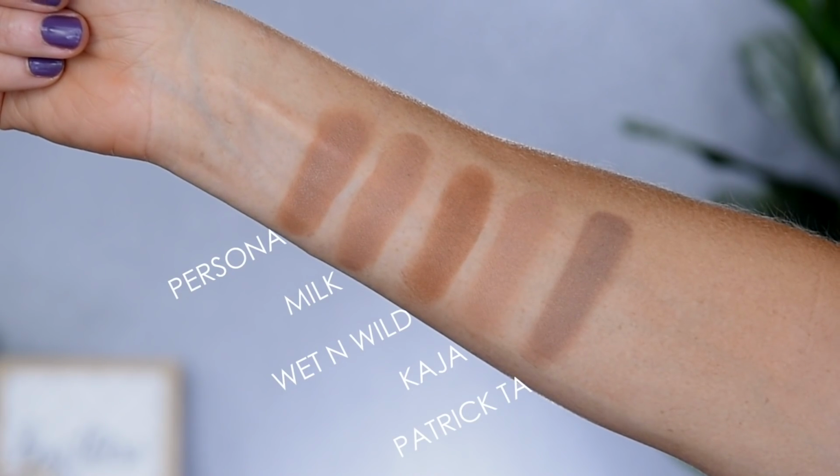This one's from Kaja. I actually don't think I've talked to you guys about this one very much, but I really love it. It's from Kaja Beauty. It's in their Playa Bento trio, the one in the shade 01. The cream bronzer in here is the best product in this whole stack, I think. And then last but not least, the cream bronzer inside the Patrick Ta. So I'm going to insert for you guys right here swatches of those 4 products lined up so you can kind of see at least how the colors of those compare.